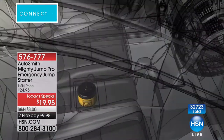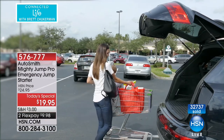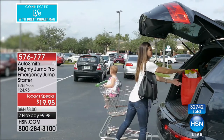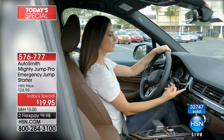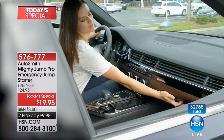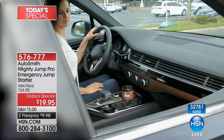Wow. We do recommend maybe every 3 to 6 months, you can drive with it plugged in and it will recharge or top off your Mighty Jump, so it's always ready to go. As you mentioned, if you do use it to recharge your battery, same thing, charge it back up again. It is not a one and done, it is not disposable. You're going to reuse it again and again and again. And that's how simple it is.